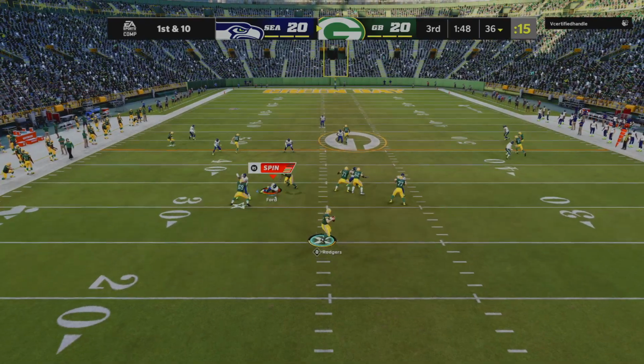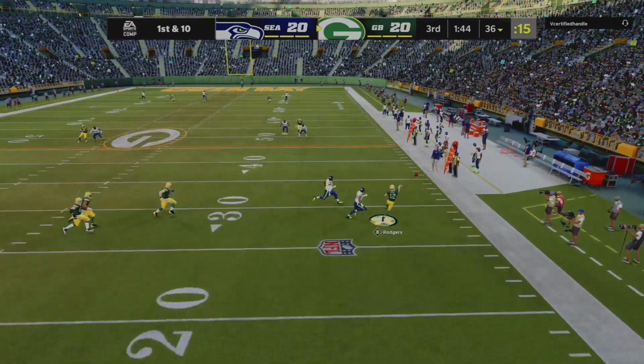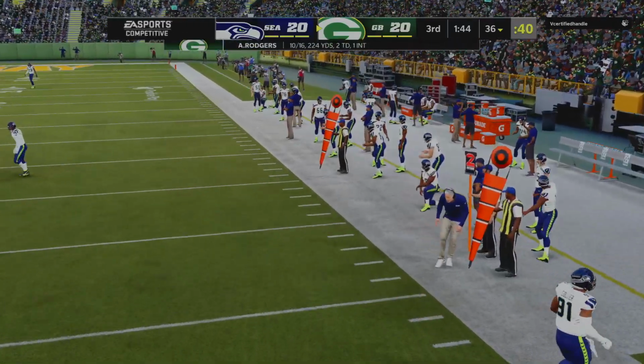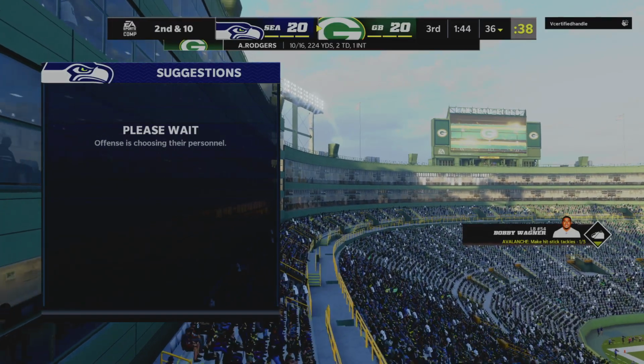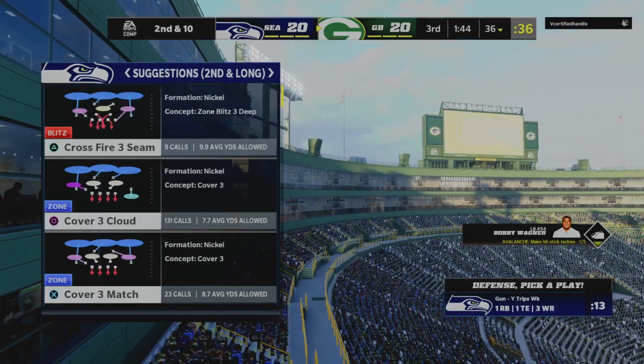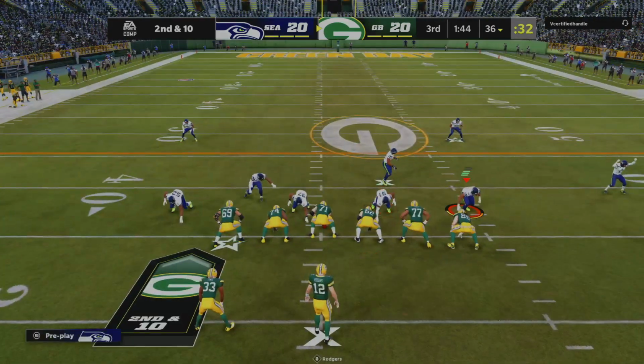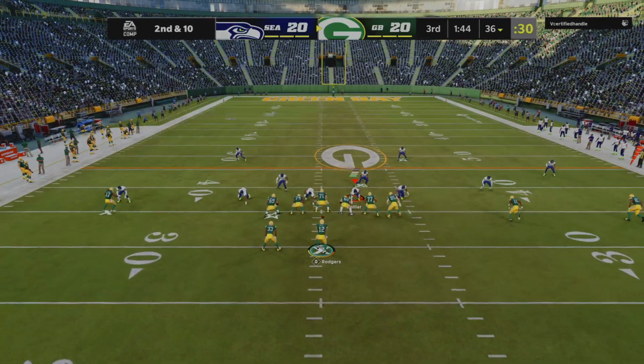On 1st and 10, here's Rodgers. Flush to his right. And he'll just get rid of it. Oh, I like that right there. Not only was it the right play, throwing it away like that, frankly, I think it was the only play. Yeah, got outside of the pocket, realized he had nothing, just chucked it free. Yeah, live to fight another down, right?